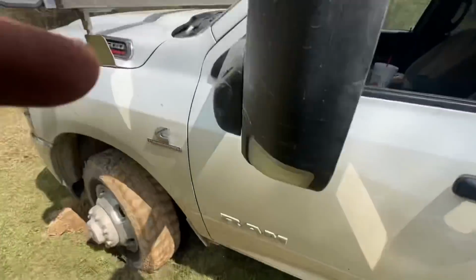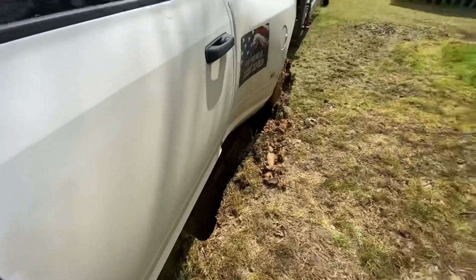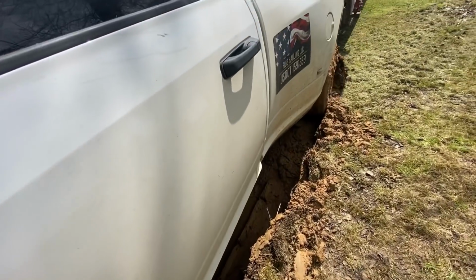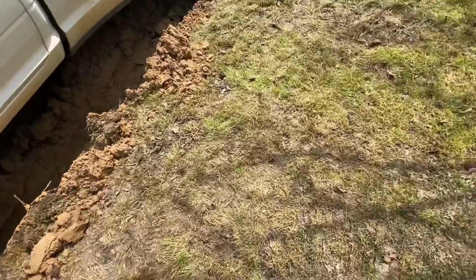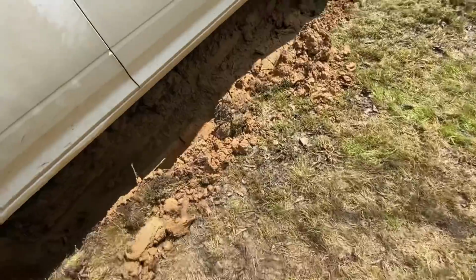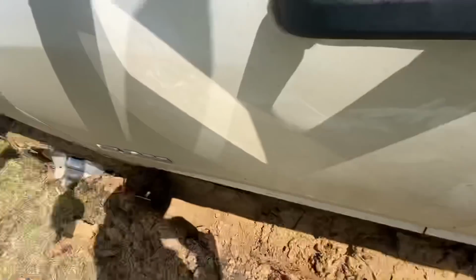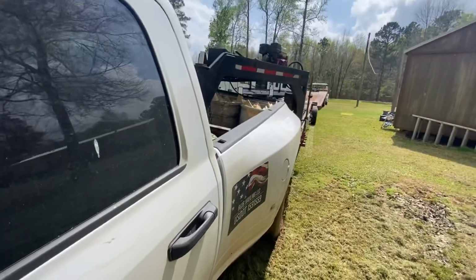Oh, would you look at here? There it is, man. You're pulling that truck like it's nothing.